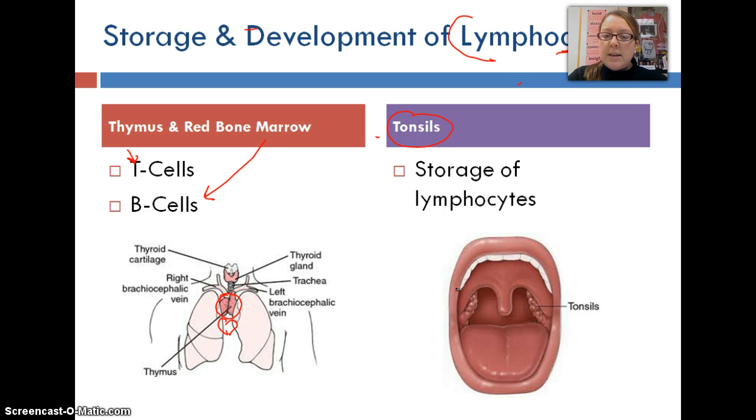And so you can see what's great about the tonsils and what's really smart in design is that they're located at one of the main entrances of foreign microbes. And so they're stocked full of all these white blood cells just waiting for some action. It's a great way to try and have a barrier where a lot of things are entering right off the bat so they don't get any farther than that. So it's a great way to defend right off the bat.